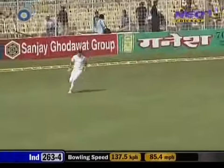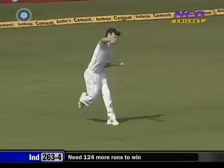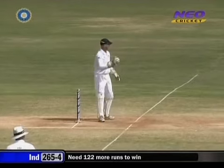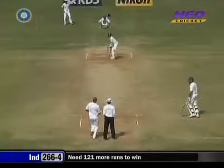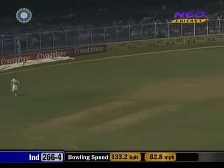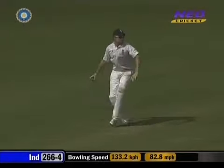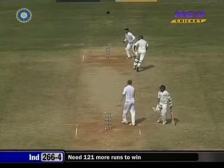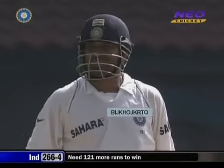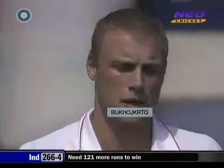There are 2 men in the deep. He'll look for 2. Yuvraj Singh. It's extremely quick running between the wickets. This is what India need. Convert the singles into 2s. Beauty. Right on top of that, and stroking it with the straight face of the bat. We'll just get the single because there are fielders in the deep to cut out the boundaries.